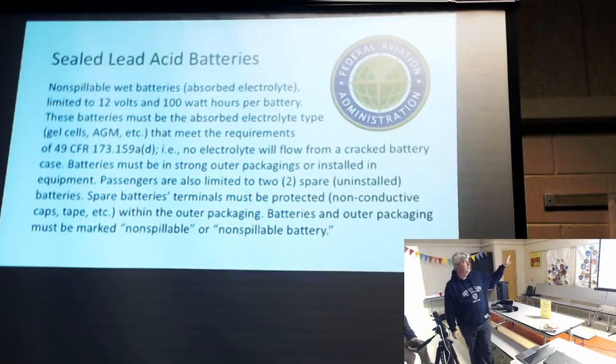Commit this to memory. Basically, the battery that you get should be sealed lead acid, which means that the inside of it, the acidy part, is all soaked up within a fiberglass mat. And if you drop this thing or you saw it in half, acid's not going to come pouring out of it.